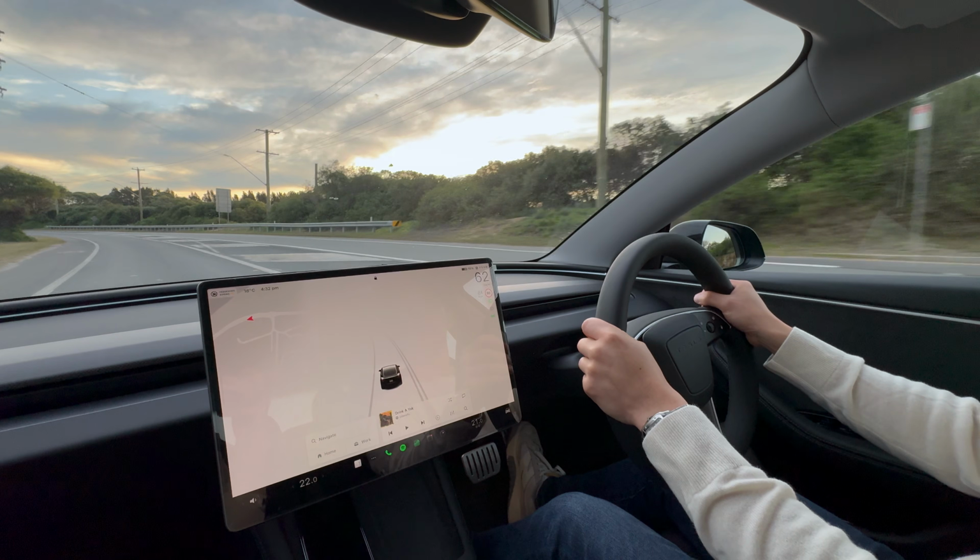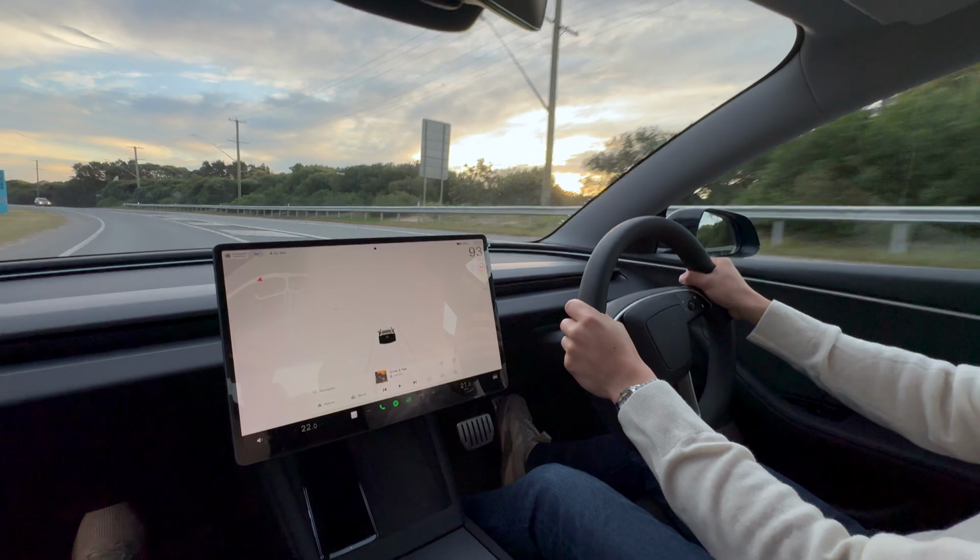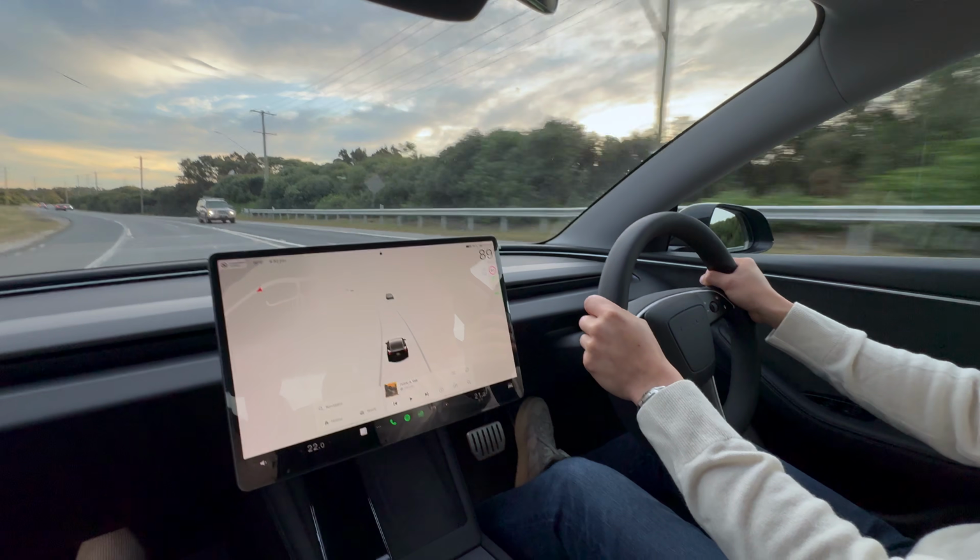Top end acceleration beyond 60 miles an hour is also significantly improved over the 2023 Performance, and there's more pep going from 60 to 80 on a highway, for example. Okay, so it's really freaking fast, but that's not surprising.